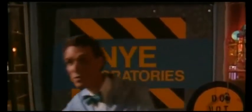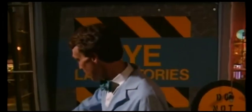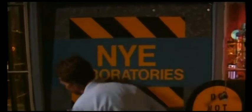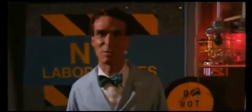Whenever something's moving, it has momentum. And the lab door is big and heavy. So to open it, we need momentum. Let's get some momentum. See, moving things have momentum.